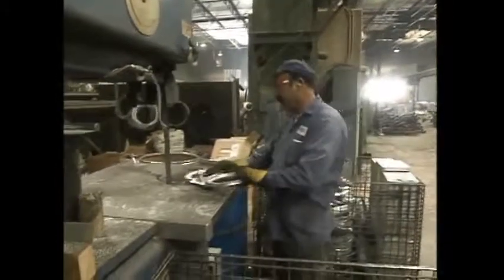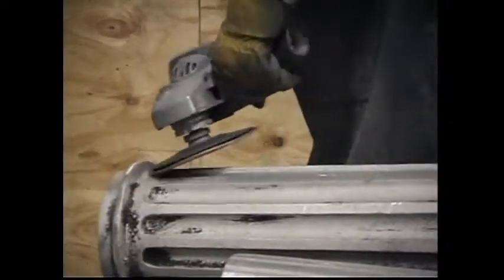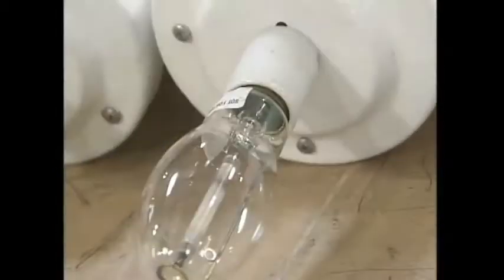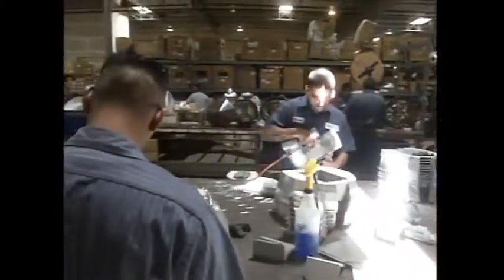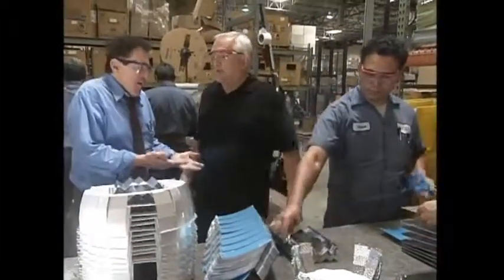Each cast aluminum piece has to be trimmed, welded, sanded, and painted. Then the fixtures are wired, tested, and completed. I see what they're putting together. This is the reflector. They're putting together the optical systems. Oh, see, I call it a reflector. You call it an optical system. Well, you're right. It's a reflector.